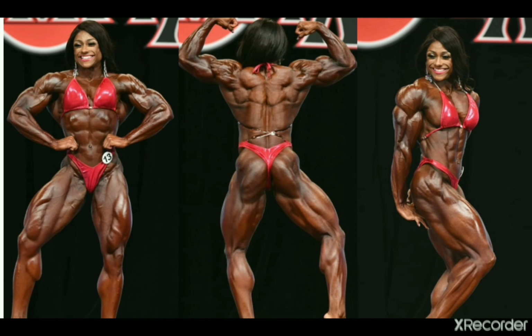With that being said, I decided not to put this version into the final comparison for the best package to date for Andrea, because I felt that in the few shows she did right before or after, she looked comparably diced and she looked improved in certain body parts, a little bigger. But I gotta give it up for this 2020 Olympia winning version. Beautiful physique.